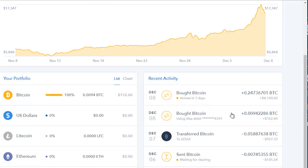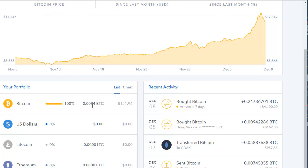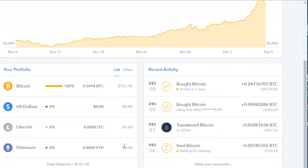Now when it does arrive, when I do have it in my account here, it'll show up on my dashboard. It'll show up right here. Bitcoin. Right now it's only 151, but it'll be whatever it is, 4,251. And then I could use that. I could actually use this right here. Might as well do that.